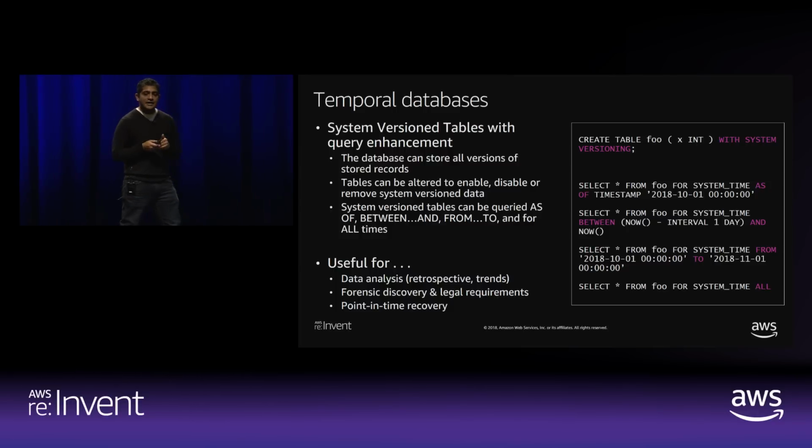And this is, again, very helpful in terms of data analysis, right? You want to go back, retrospect on trends. Very important in terms of forensics. Maybe something went wrong or you had a data change that you're not expecting, so it's a good way to audit and look at lineage of data. It's also a neat way to do point-in-time restore. So this is the other big feature in MariaDB 10.3. And again, MariaDB 10.3 is now available on Amazon RDS.